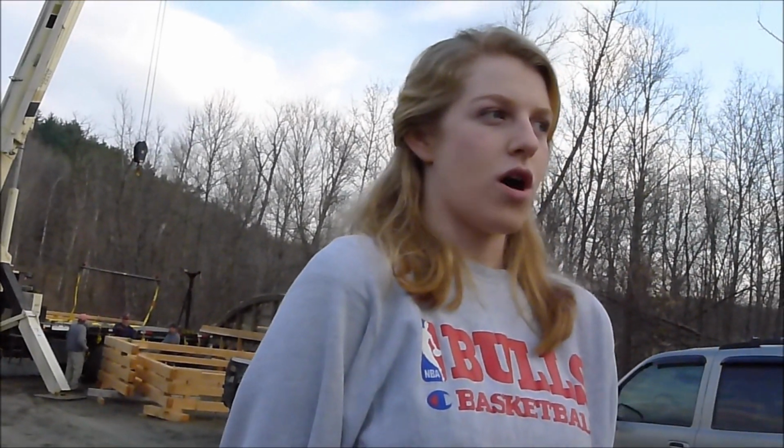What does it mean to the town to have this? I think it really stands for how long, Brownsville's a really small town, and it's not that well known, but to know that this bridge was here for 100 years before, it just kind of adds really historic meaning to Brownsville, and I think that's really important in any town.